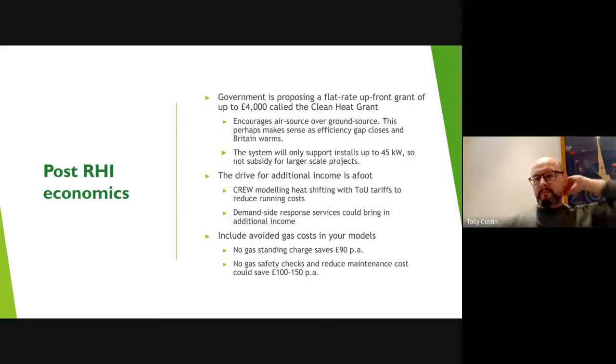We know that the National Grid and the district network operators will start to come up with demand response for heat pumps because they're going to be so big. Just things like frequency, just turning on your fan coil or defrosting coil will be enough to balance the frequency of the grid.